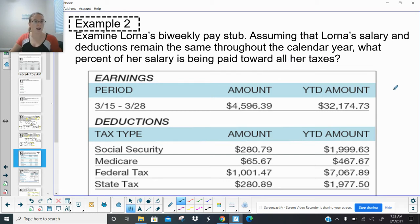So here's where we can figure out again how much of your gross income is going to be taken from you. If we read through this here, we've got earnings. This is the amount for the pay period. YTD, do you guys know what YTD means? This means year to date. You will probably have this on your pay stub.